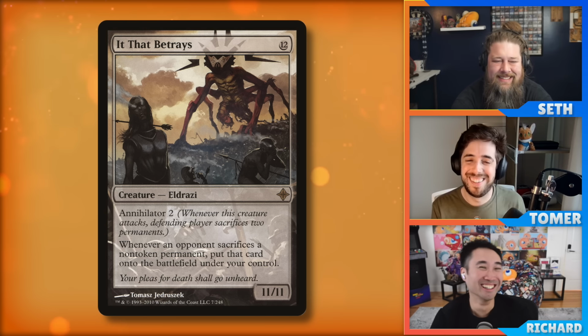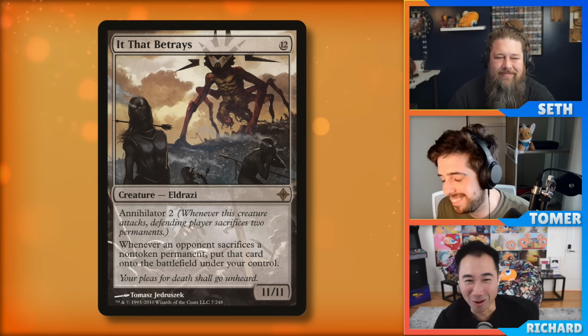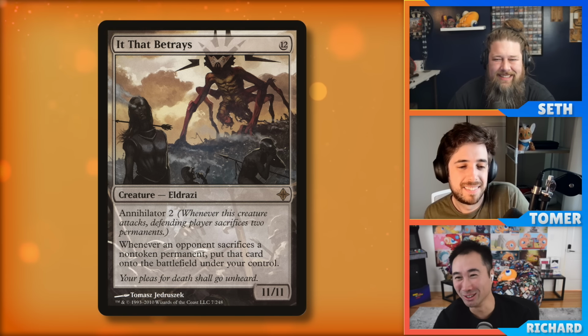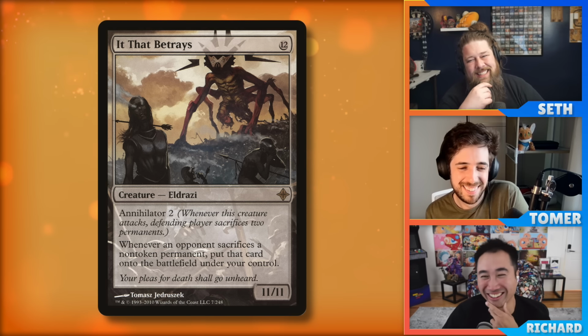This is what Commander should be. Fond memories of casting It That Betrays. Hope you untap. Hit them. They sack literally 2 items. You get those 2 things, and you're like, yes, I get it. You get their 2 worst things. That's the power level we need to go back to.